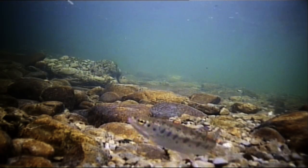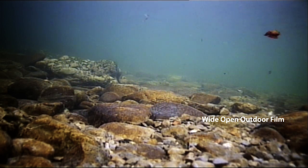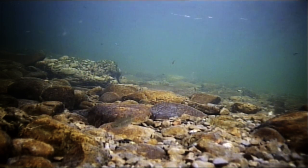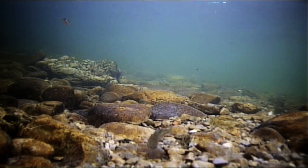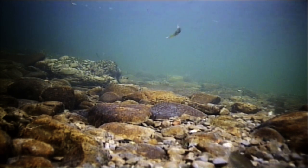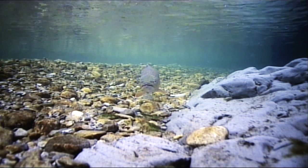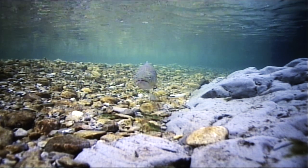The River Traun is in southern Germany, close to the Austrian border, and just one of several beautiful rivers in the area. The Traun is stocked with both rainbow and brown trout, but both species spawn in the river as well, so there's also a natural population.